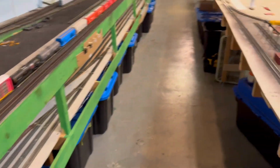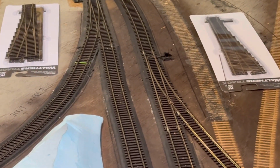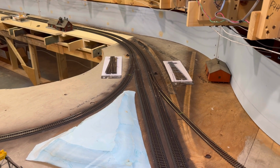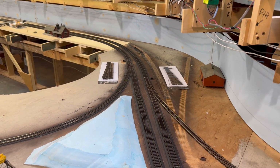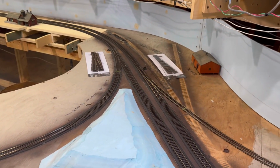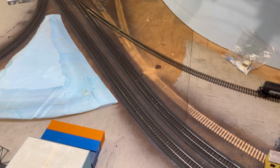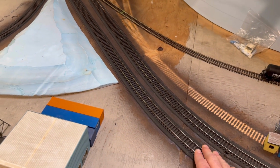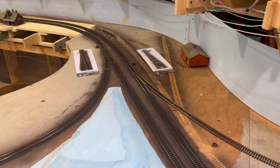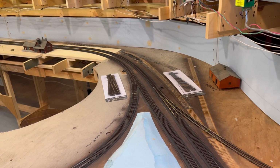Oh, I do have to replace these 2 switches. Yep, the propane switch needs to be replaced with the Walthers, and so does the west leg of the Y, and then they need little weight blue points put on there, so that when you flip them back and forth, it drops the block, just like having an occupancy from a locomotive or such. So that's about it, guys. This was the layout update for December, I guess we'll call it.